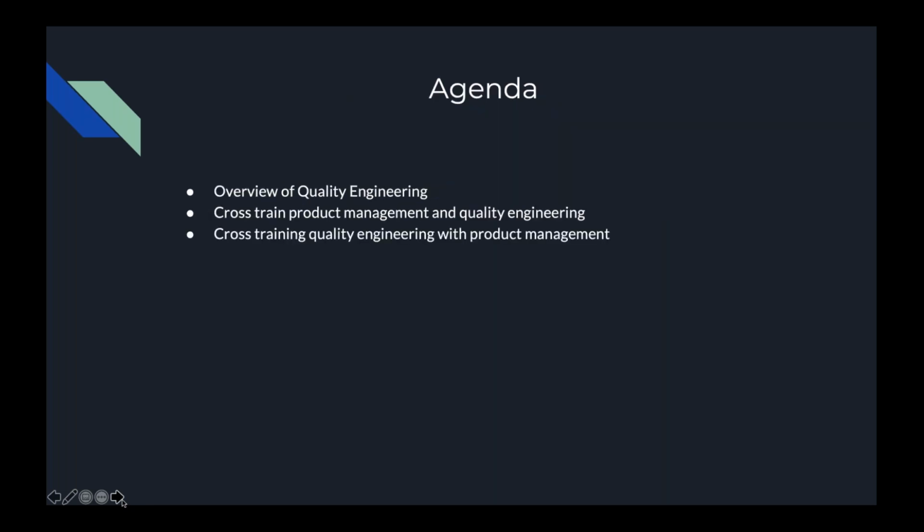The agenda: we'll have an overview of quality engineering, and then I'm going to go over a possible proposal that you can implement within your own teams, which is cross-training product management and quality engineering, and then also vice versa, cross-training quality engineering with product management.